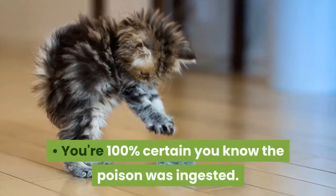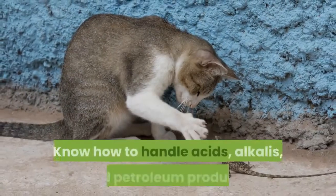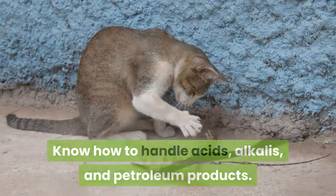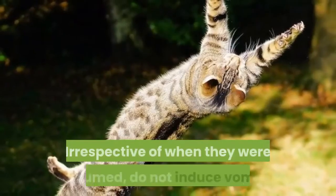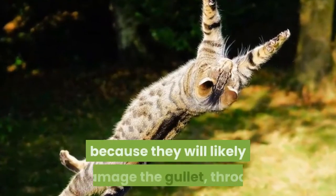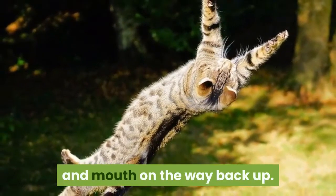You're 100% certain you know the poison was ingested. Know how to handle acids, alkalis, and petroleum products. Acids, alkalis, and petroleum products cause caustic burns. Irrespective of when they were consumed, do not induce vomiting because they will likely damage the gullet, throat, and mouth on the way back up.